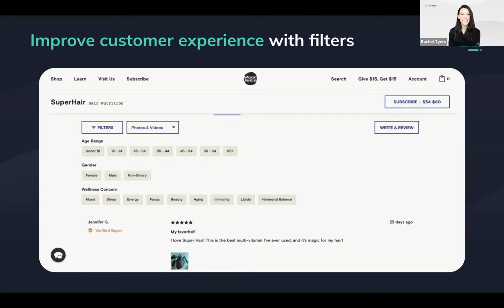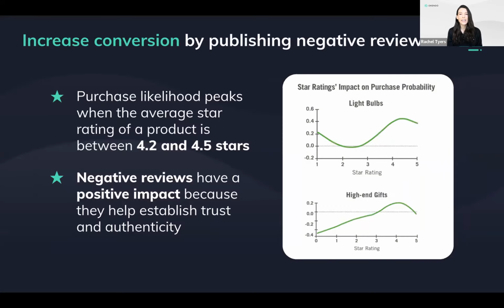Now, great tip here, I get asked this a lot, should brands be publishing negative reviews? And the answer is yes. Purchase likelihood actually peaks when the average star rating between a product is between 4.2 and 4.5 stars. So negative reviews actually have a positive impact because they help to establish trust and authenticity.